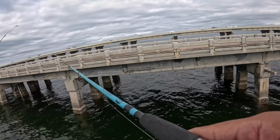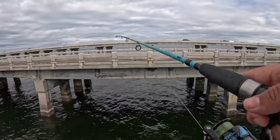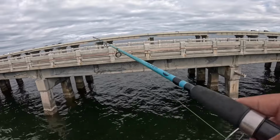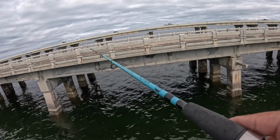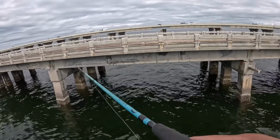Man, there was a huge storm coming in, and it sucked so bad because we wasted so much time at the beginning trying to use this little pompano jig, hoping to catch something, because we did not have this in the forecast. And of course, Florida, it's always like that.